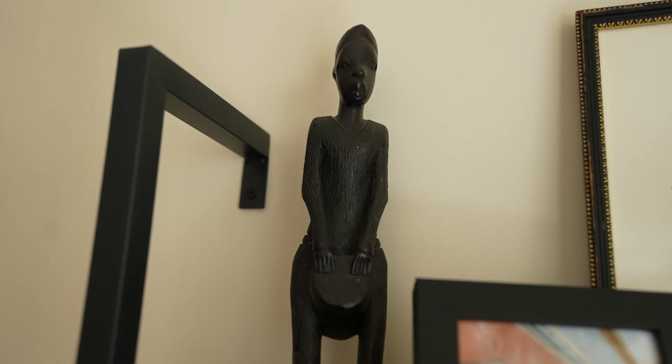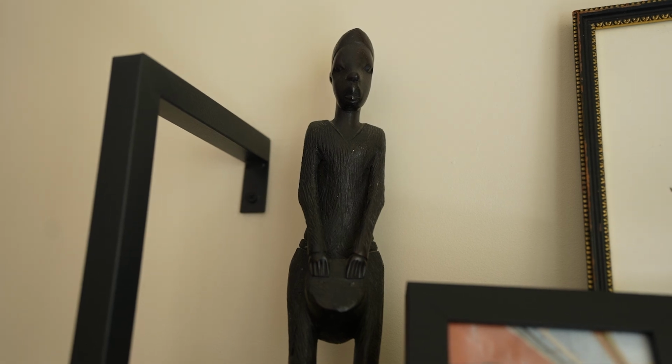And then the tall man you see here was my grandpa's. And there's other figurines around the apartment that were his. Unfortunately, he didn't necessarily give it to me. After he passed, my family was like, everyone go into the house and take some things that look special to you or you'd like. And that's one thing that I took.